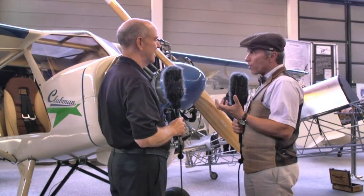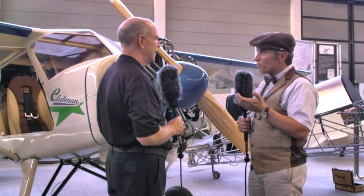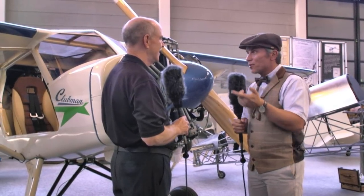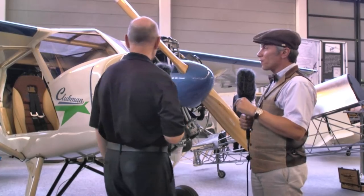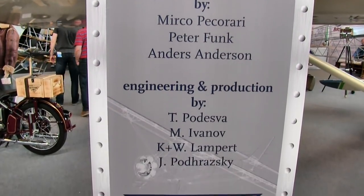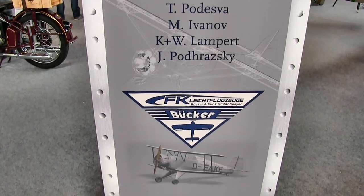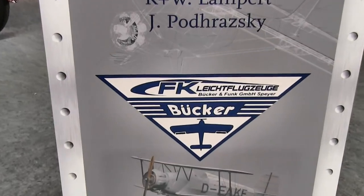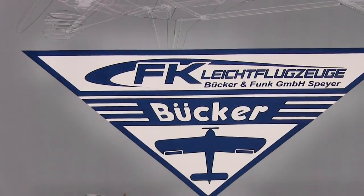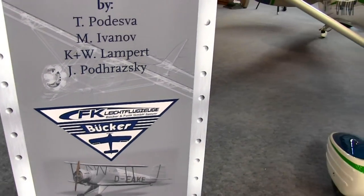But the approach was to use the core of the FK9, it means the airframe, and try to reshape it on the outer ends. It means the wingtips and the tail shape. Also, there are rounded, different kinds of curves and so forth, a front windscreen and so on, just to make it a vintage-looking design. And in combination with this vintage-looking engine, you get something which is in between these two worlds.